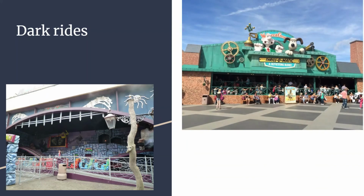Then you have the Wallace and Gromit Thrill-O-Matic, which is in the place of the old gold mine, which was deconstructed in, I believe, 2009, 2010 time. It opened about 2011, 2012 time. And basically it takes you on the journey of basically every single Wallace and Gromit film you can imagine, and you sit in a slipper and you go around and you see all these little animatronics that recite scenes from the different films, such as A Matter of Loaf and Death, A Close Shave, Curse of the Were-Rabbit, and A Grand Day Out.